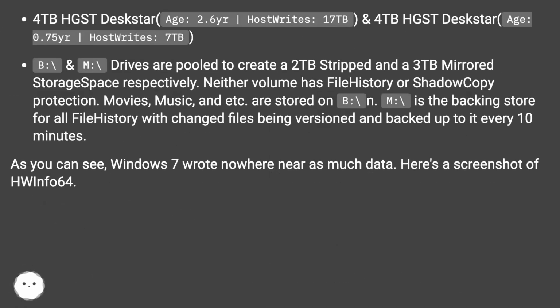4 TB HGST DeskStar, age: 2.6 years, host writes: 17 TB. 4 TB HGST DeskStar, age: 0.75 years, host writes: 7 TB. The B:/ and M:/ drives are pooled to create a 2 TB striped and a 3 TB mirrored storage space respectively. Neither volume has file history or shadow copy protection. Movies, music, etc. are stored on B:/. M:/ is the backing store for all file history, with changed files being versioned and backed up to it every 10 minutes. As you can see, Windows 7 wrote nowhere near as much data.